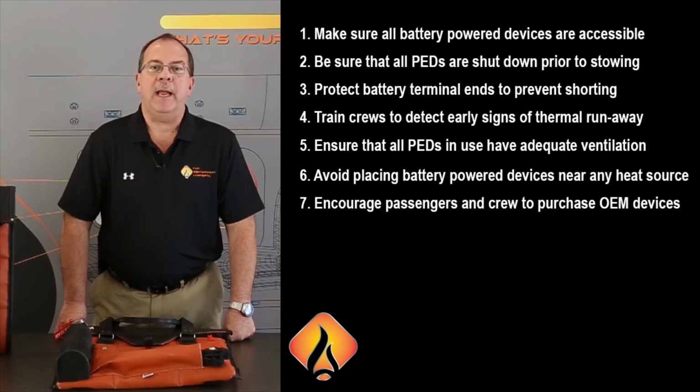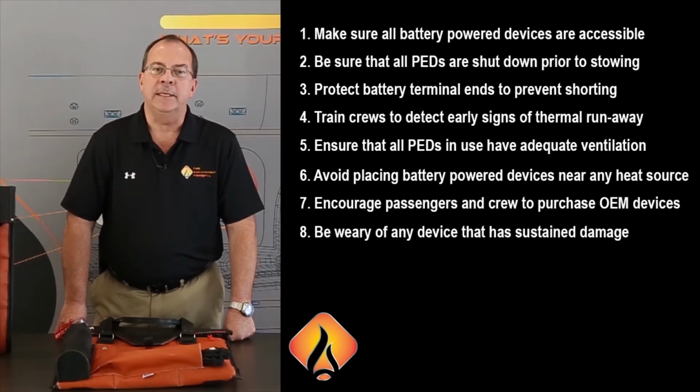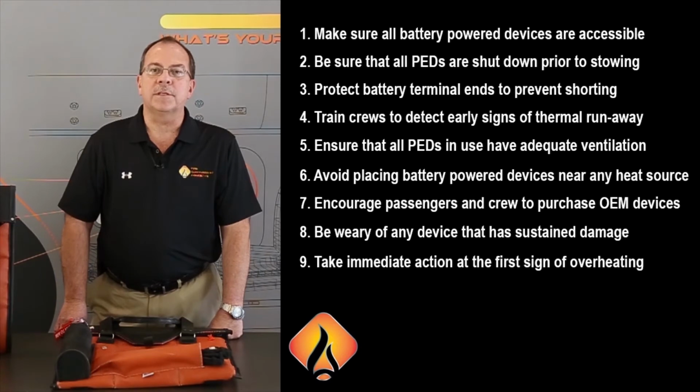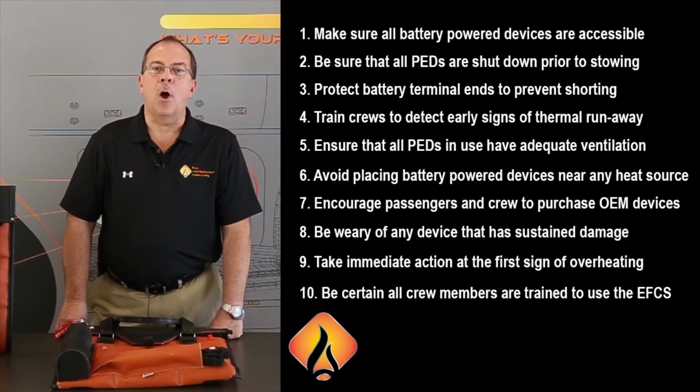7. Encourage passengers and crew members to only purchase OEM devices, chargers, and replacement batteries. 8. Be wary of devices that may have sustained damage, such as a fractured screen. This could indicate the battery has been damaged. 9. Take immediate and aggressive action at the first sign of an overheating device. Being proactive is key in mitigating risk. And 10. Ensure that all crew members are properly trained in using the emergency fire containment system.